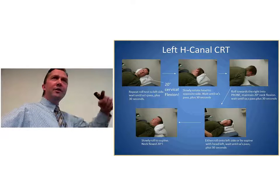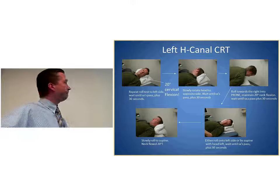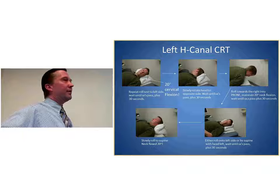Basically it's like a person on a barbecue spit and you just did a 360 on them. Again, you do it until they have no nystagmus and dizziness. Really, it shouldn't take you more than three maneuvers during a session.